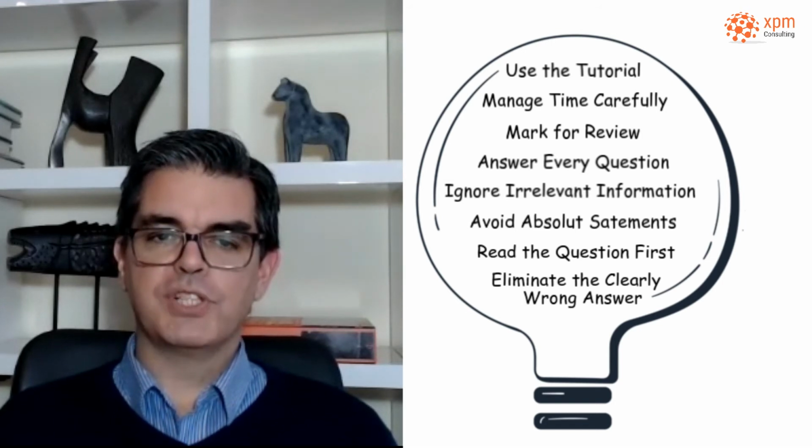Second, manage your time carefully. Running out of time is a common cause of exam failure. Monitor the time carefully throughout the exam to ensure that you stick to the time limit.